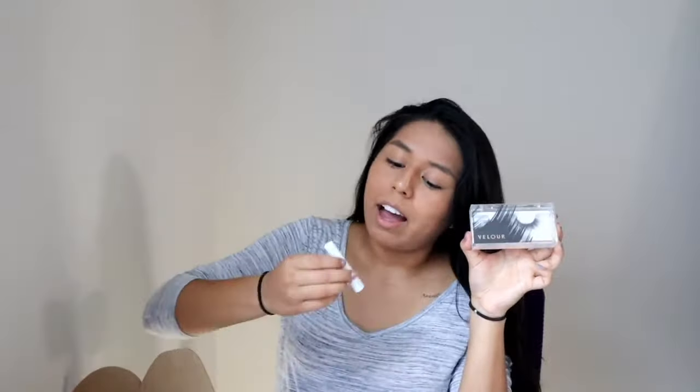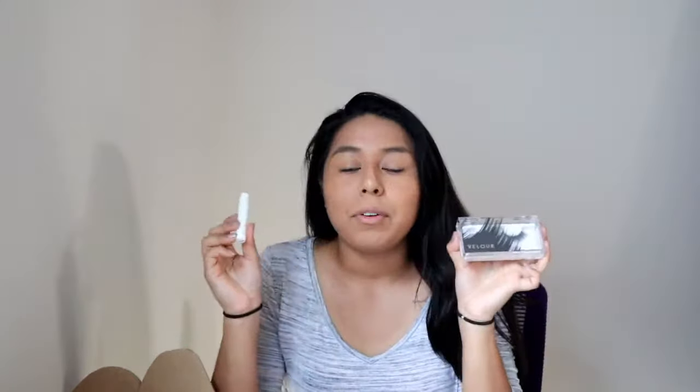Yeah, they look pretty thick. They look really easy to put on. And also with this, we have the Velour, how do you say this? Lash adhesive to go along with the pair. So I'm super excited to try this. They look absolutely amazing for my next makeup. Probably do another makeup video and try these on for you guys.